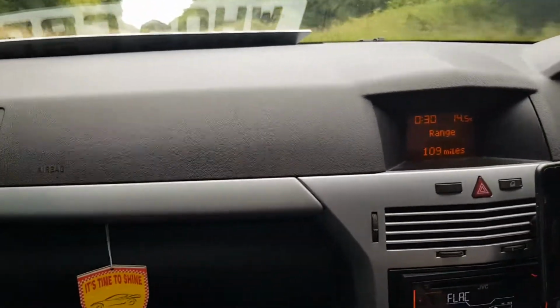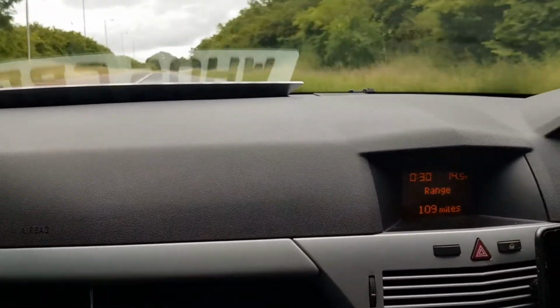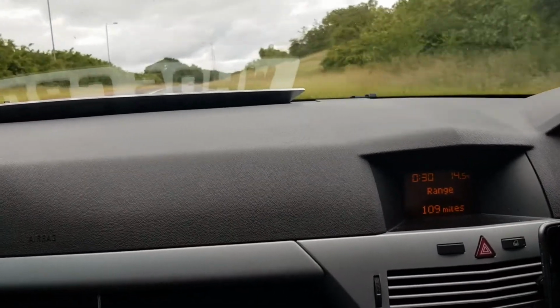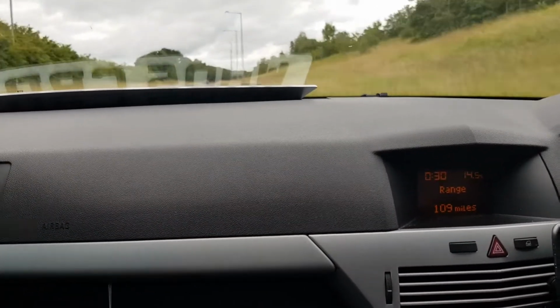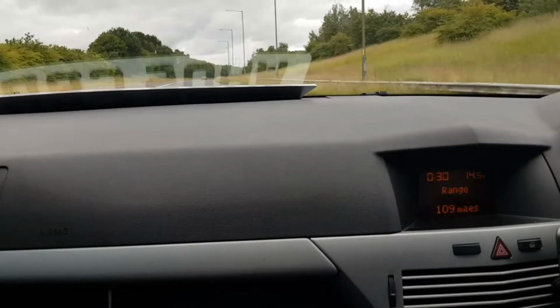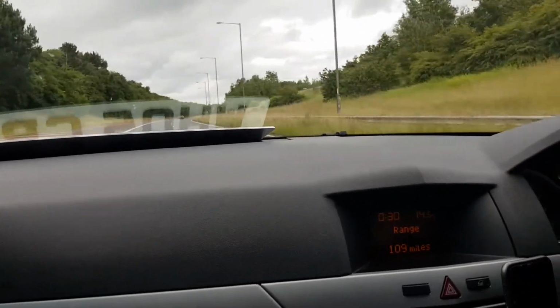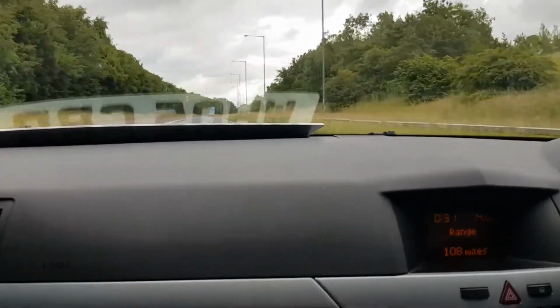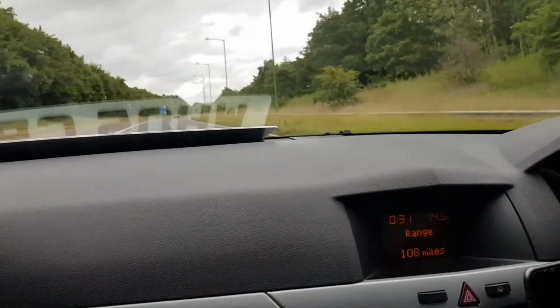Alright guys, we're going to get to 70 miles an hour and listen to what the drone's like in the highest gear. So right now it's accelerating, he's almost at 70. Highest gear. It's a bit loud, but it's not bad, is it? It's not terribly bad, is it?